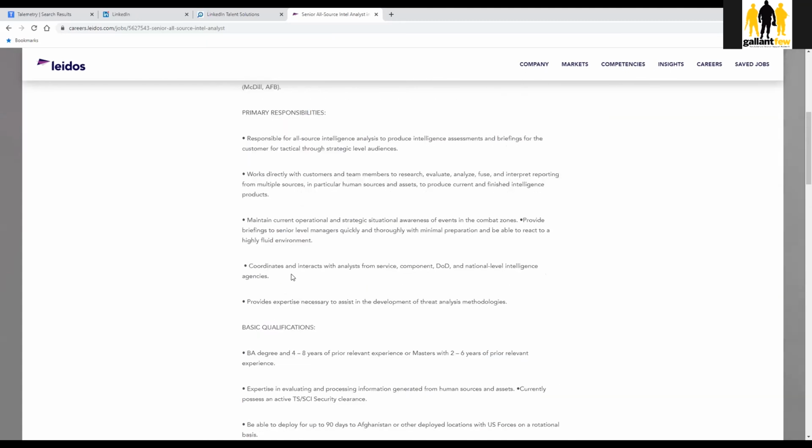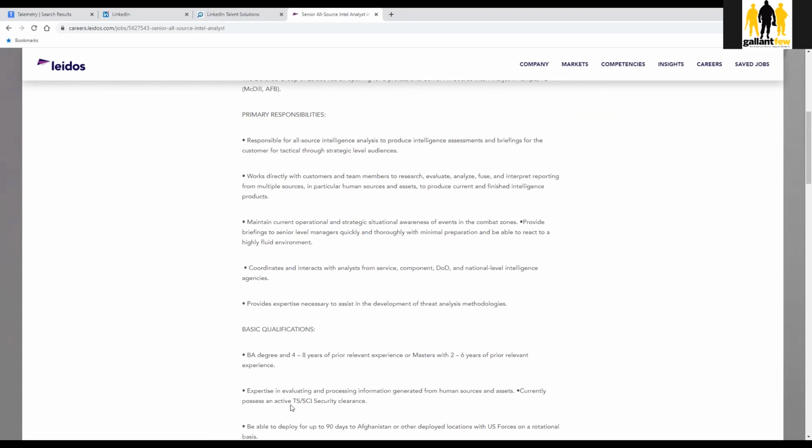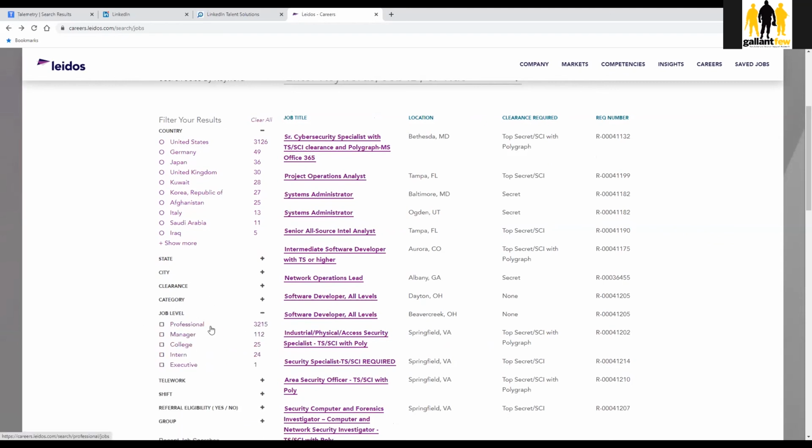Often you may read through a job description and then reach a qualification that you don't necessarily match. So I always recommend going directly to that, especially because the filters are great, as I showed, for narrowing things like location and clearance level, and even category. But job level, you can see it's pretty broad here. Unfortunately, you can't go in here and say, okay, I have 5 years of experience, or I have 10 years of experience. Where do I fit in here?